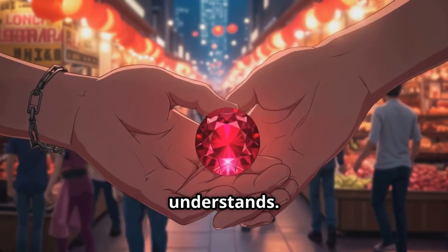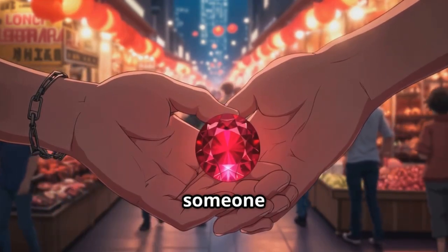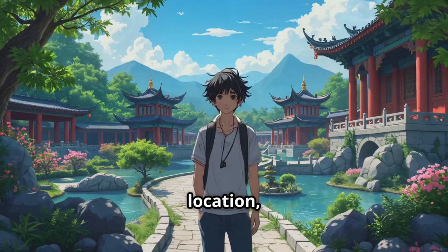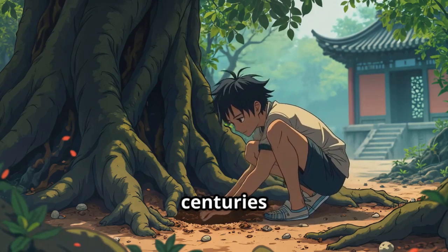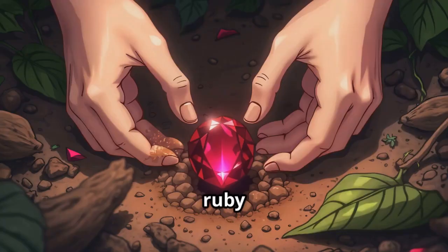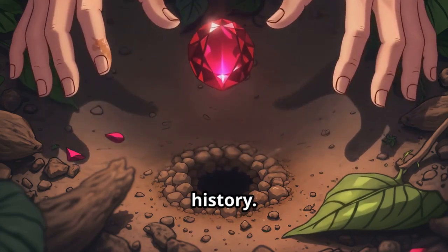The old woman understands. She hands me the ruby with a knowing smile, as if she's been waiting for someone like me. As I carefully bury the ruby in a secret location, I feel like I'm becoming part of its story. I choose a spot in an ancient garden, beneath a tree that's seen centuries pass. It feels right somehow. As I cover the ruby with earth, I whisper a promise to it. A promise to keep it secret, to let it continue its silent watch over history.